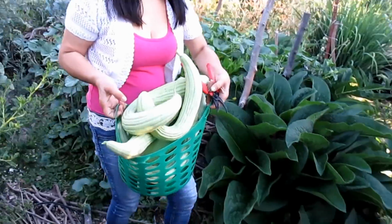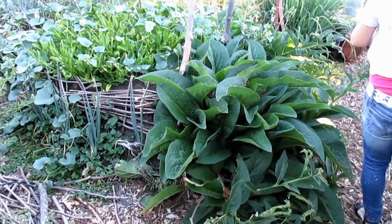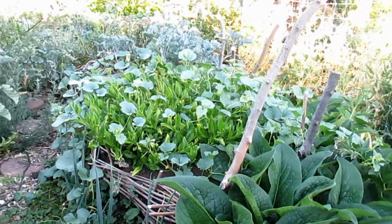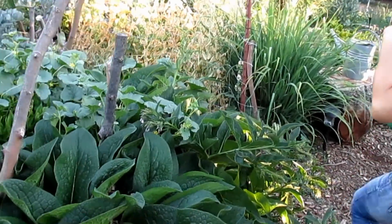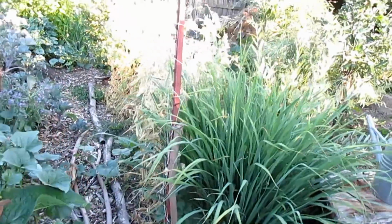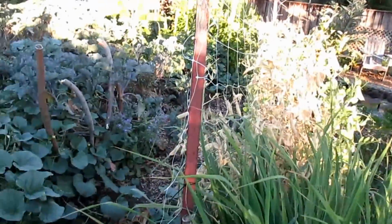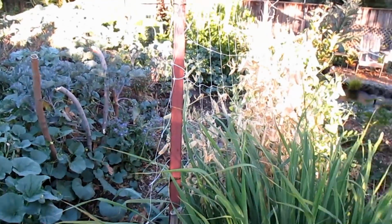See that harvest? Not bad, not bad. So these guys grow really well just on the ground or atop a hugel culture like you see here, or you can grow them up a trellis. They're very ornamental, so it could be fun to grow them up a trellis so that you can see them better. They tend to hide out when they're growing along the ground.